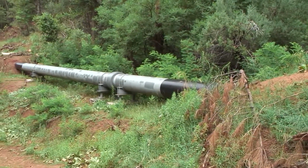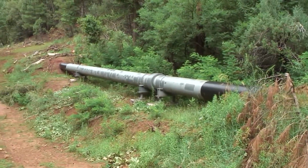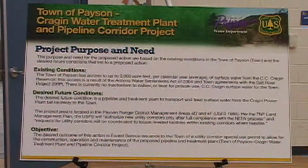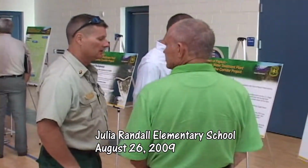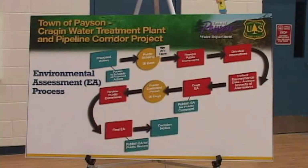In 2009, the second phase of this pipeline rehab was completed, including the two crossings that are on the downside slope of the rim. Also in August 2009, the comment period portion of the National Environmental Policy Act process took place with a public awareness meeting at Julia Randall Elementary School. This was the beginning of a 4-week period in which input from the public regarding all aspects of the new pipeline project was received.